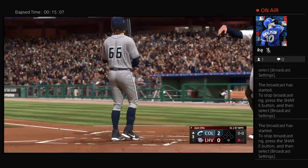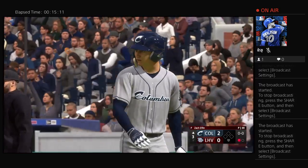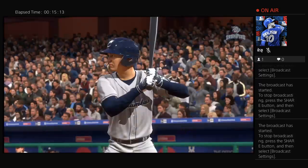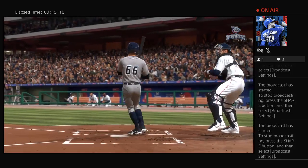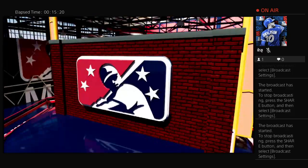Swing and a miss, and he struck him out. And now one away. Oh, really went aggressive in with that slider. Good two-strike pitch right there. Worst-case scenario, it's weak contact in play. Exactly where he and the catcher wanted it.